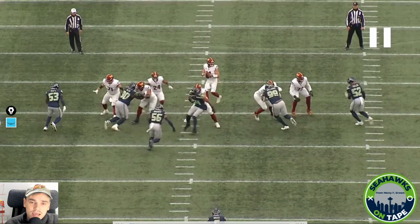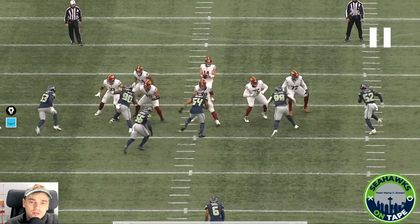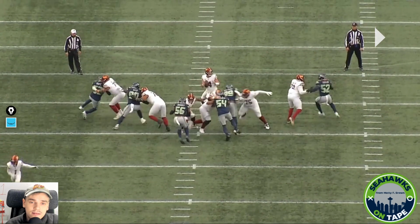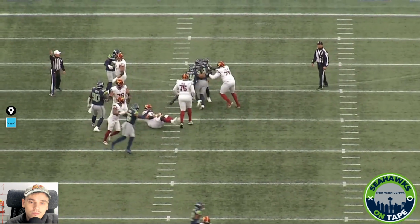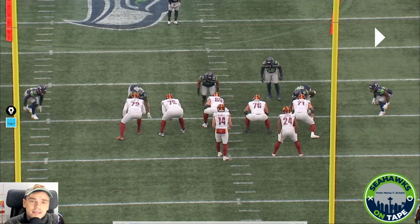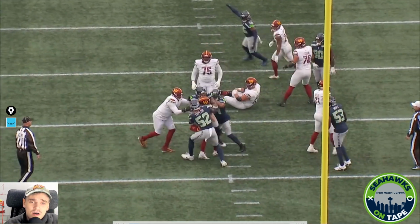You see he takes the chest of the guard. If you think how wide the guard's set, there's 2 steps outside. That's creating a big room in this A-gap area for Williams to attack. And there he goes. Nice look here, gets his 34 and 5/8 inch long arms into the guard.